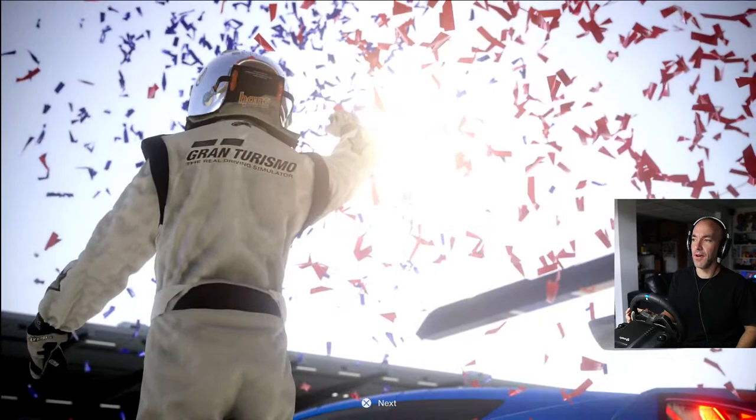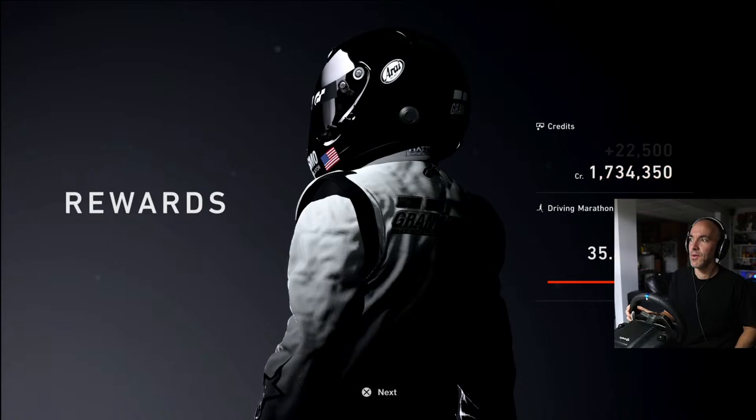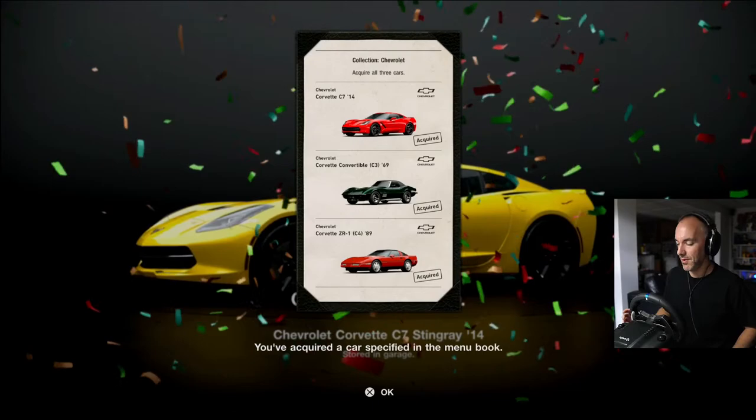Easy money though. If you want to make some easy money in the game, there's 22K you can make in 5 minutes, just like that. Literally just holding the accelerator down. We've now driven 54.7 miles today. And we got our final Corvette, finishing off the menu of Corvettes. Awesome. Curious to see what the next thing is.